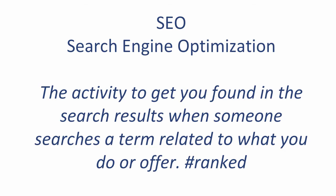So spare me a moment if you already know what SEO is, but we realize we have people coming from all different levels of awareness about what it is, and so we want to talk about it for about 30 seconds. Search engine optimization is the activity taken to get you found in the search results when someone searches a term related to what you do or offer.